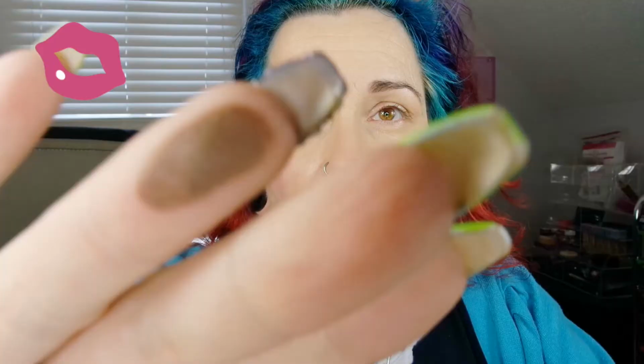This is what it looks like. So it looks a lot darker than it does in the pan. I like this. This is like more of a cool tone brown than a warm brown. There you go. There's a swatch. So it's a cool tone brown as opposed to a warm brown. I know it looks a little warm on this side, but it's definitely, I like it. So I think this will work well for me. If not, it will work well with clients for sure.